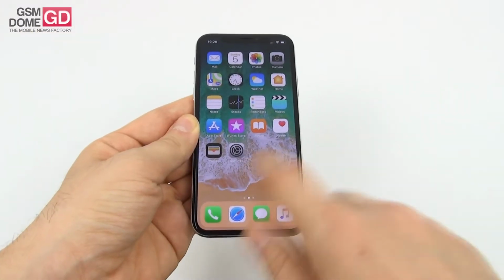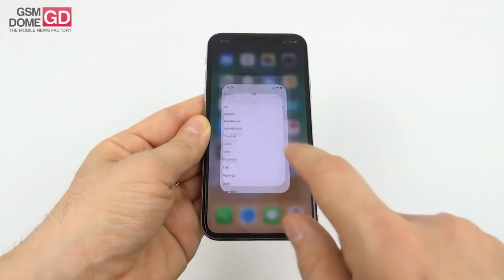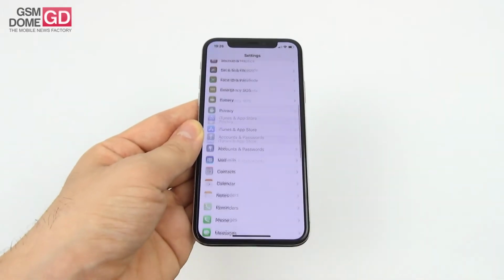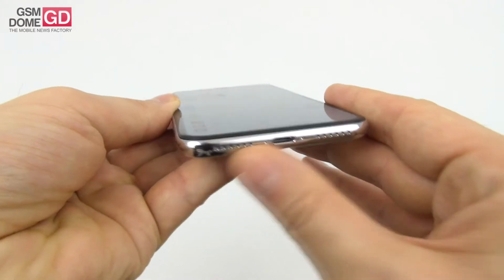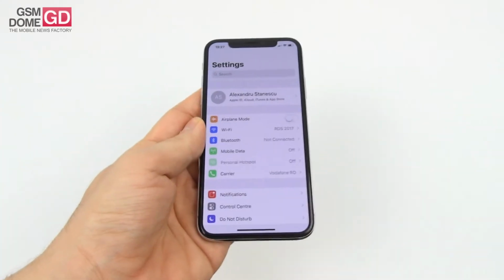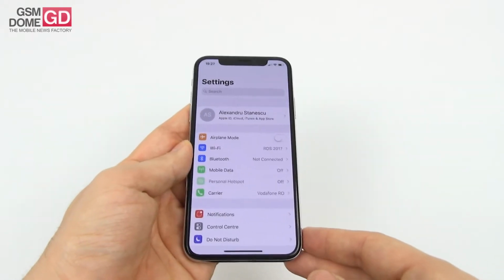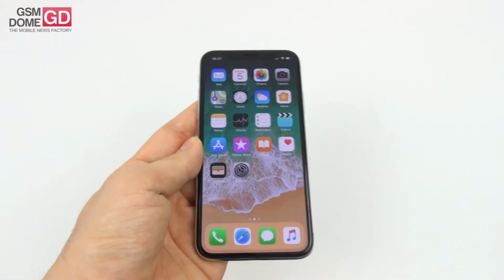So on the connectivity front, we got Bluetooth 5.0, Wi-Fi AC, MIMO, there's NFC, there's 4G LTE, and other things we're mentioning, GPS, Galileo, GLONASS, VoLTE, Wi-Fi calling, and the lightning port at the bottom. There's no audio jack here at the bottom, no audio jack at the top, and we have an adapter in the box, lightning to 3.5mm. So it takes some great calls, has an excellent microphone, excellent noise cancelling, I have to say that.